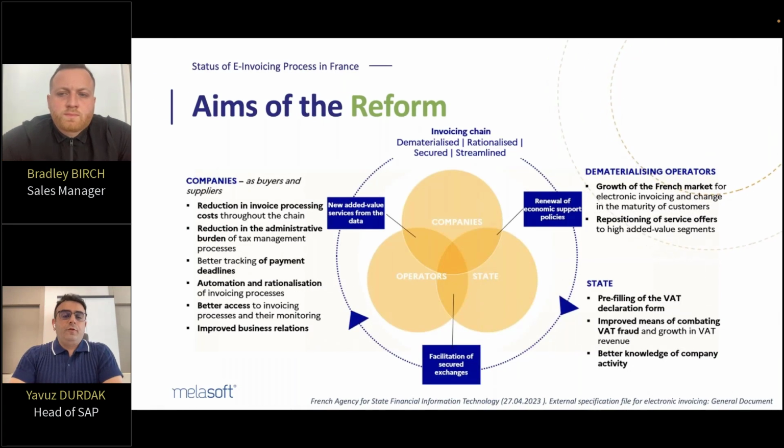So what is the aim of the e-invoicing reform in France, in terms of these stakeholders? First of all, from the company's perspective, both buyers and suppliers, there will be a reduction in invoice processing costs because all of the process will be automated from end to end. Paperwork will be reduced, so there will be a reduction in processing costs.